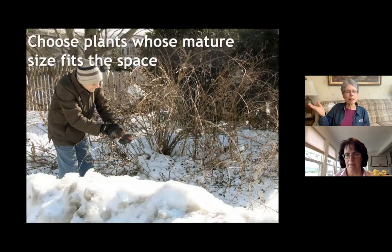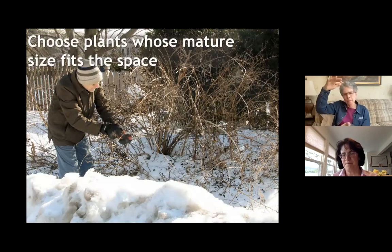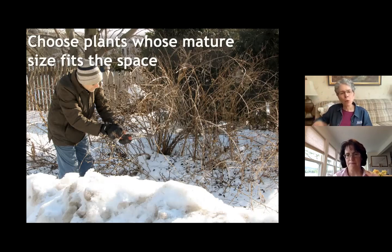And choose plants whose mature space fits the yard. As a beginner 20 years ago, I'd buy these shrubs, and they were maybe a foot tall, 2 foot tall. And so I'd put a bunch of them there. And then eventually they would outgrow the space, which I should have anticipated, but I didn't. But I've learned now that you really have to think of the mature size. So place them where they will fit. And in the meantime, you can grow understory things or herbaceous plants. And as the shrub grows, the other ones will be shaded out or become a ground cover underneath.